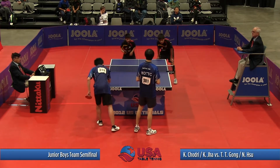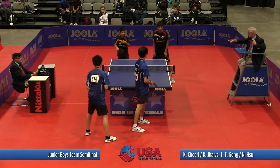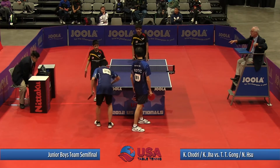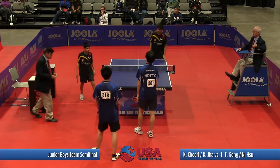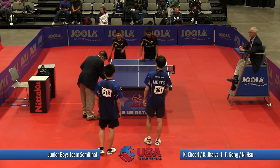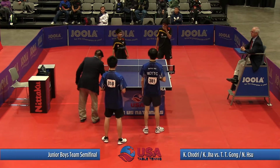I think Team Maryland's been a little too careful on their serve returns, trying to make the perfect return instead of getting into the rally. A little bit of extra perspiration on the corner of the table. Looks like it could be more glare and just the table has been overused in that area. Does appear to shine a little bit.